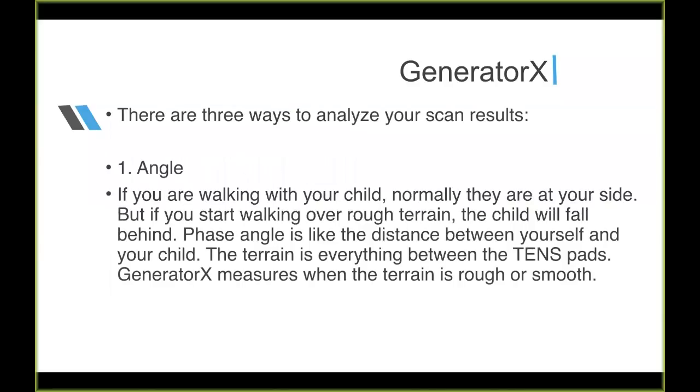Okay, 3 different ways to analyze your results, or 3 different ways of recording results, really. The first one is angle. And the analogy which I think of is like when you're walking along with a child, and your child's at your side, you're holding hands. If you start walking over some rough terrain like rocks, and of course your child's only got wee leggies, and so your child's going to fall a bit behind. Phase angle is pretty much like the distance between yourself and your child. When the terrain gets rough, your child falls further behind, and so the phase angle gets greater.